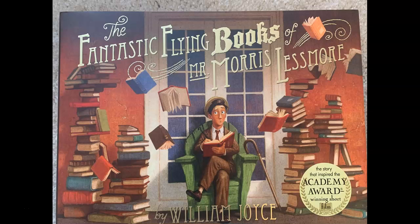If you'll see in the corner, it does say that the story inspired the Academy Award-winning short film. If you go to YouTube and just type in the title of this book, it will pop up. There aren't any words. It's really just music in the background, but it does add another aspect to this book.